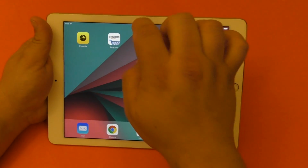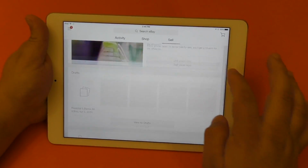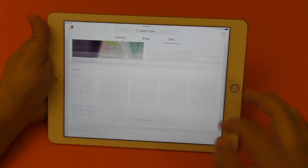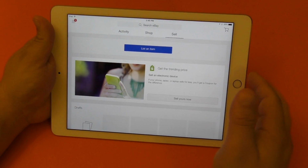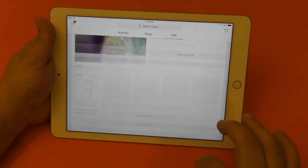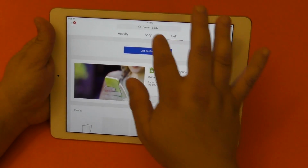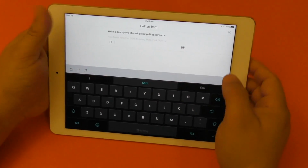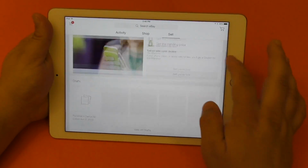That's awesome. Of course, eBay. I use it a lot when I'm selling stuff. If I'm going to sell a device that I'm no longer using that much and is occupying space, and I'd rather get some money back, I just put it here on eBay. And it's a very good experience when you're going to list an item. It's very easy to put an item up.